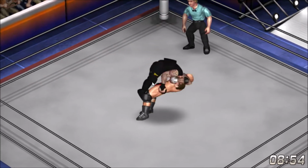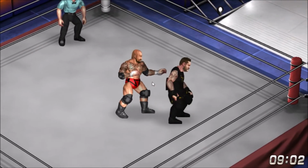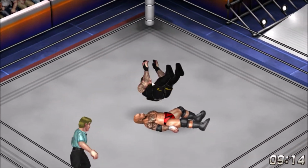9 minutes have passed, but Saturn not willing to give up yet. Hitting that snap suplex on Owens. Another super kick. Owens hitting it.